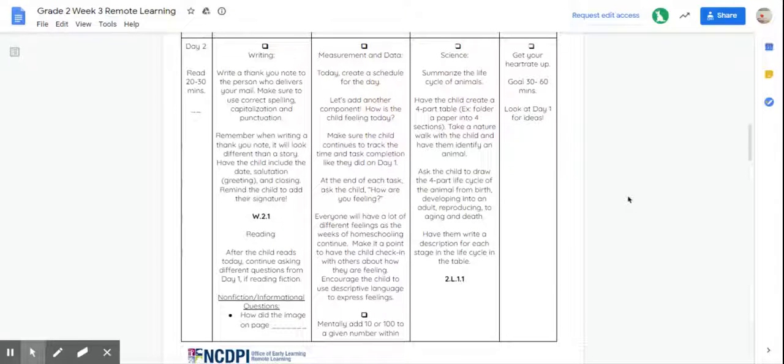Hi guys, we're on day 2 in the week 3 packet from DPI. We're going to start off today by reading 20 to 30 minutes. Then you're going to move over to reading and writing. So they want you to write a thank you note to the person who delivers your mail.